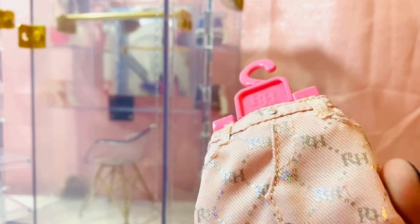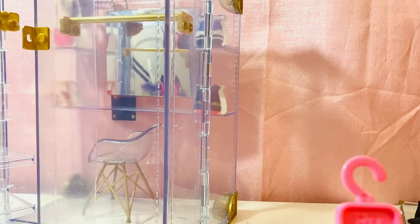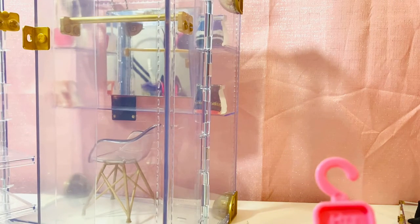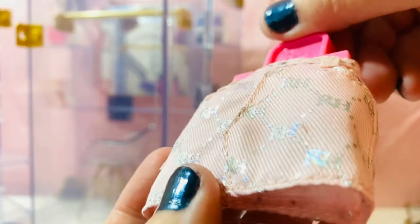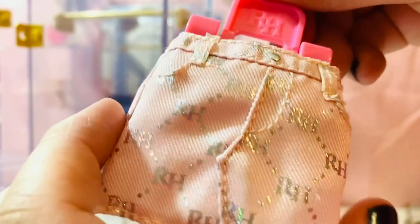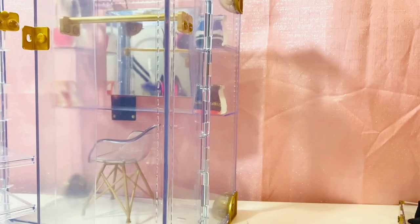We have this cute pink skirt, which I love because Bella's outfits just weren't as great to me. I think it's just because I really like super pink things, and she was so pastel pink. She looked like it was almost on the verge of white. But we have this pink denim skirt, and in silver lettering we have our H on there, and that is so cute. So I'll probably be putting Bella in that.